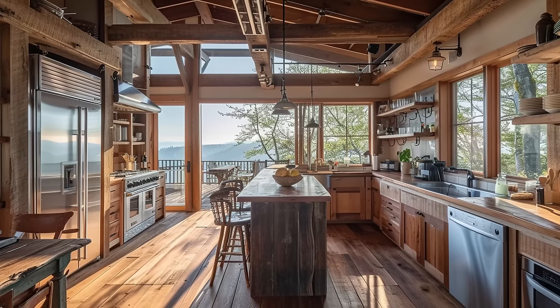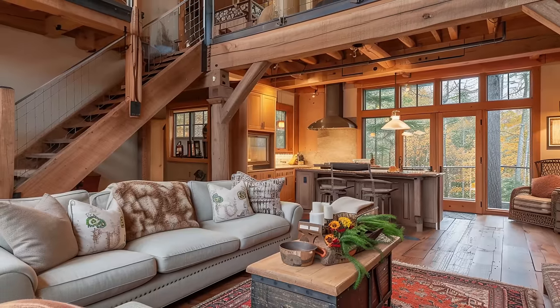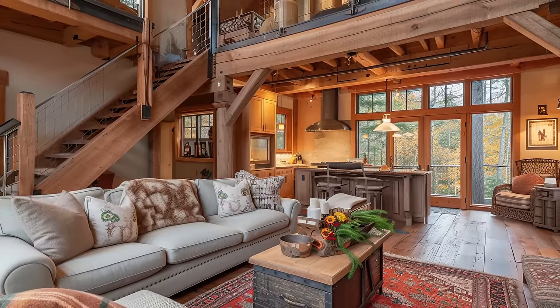Embrace the loft lifestyle and discover the beauty of simple, rustic living in the heart of nature's embrace, where both the hills and the lake whisper stories of timeless tranquility.